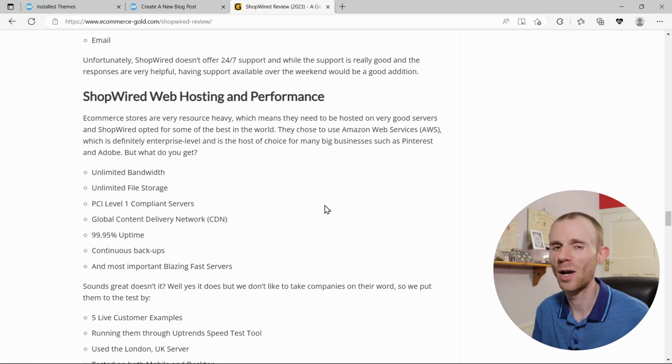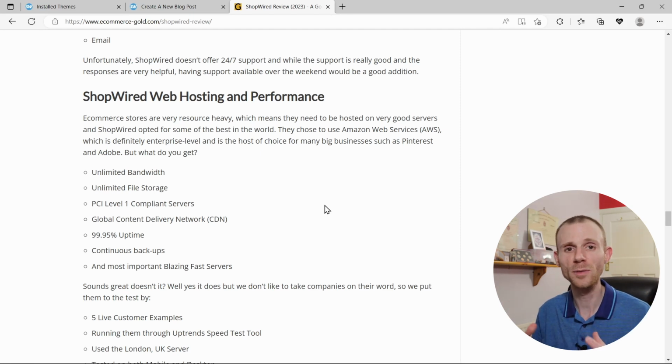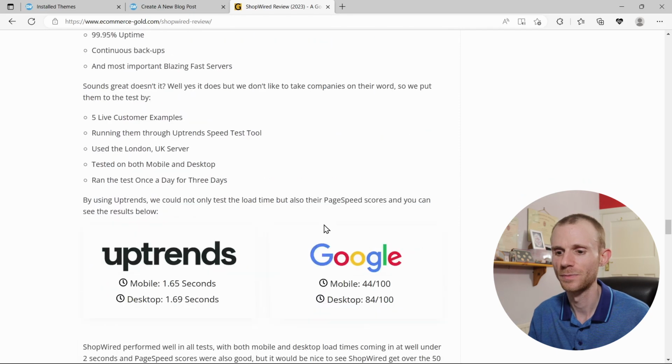Now, this all sounds great on paper, but what does it actually mean in the real world? Well, we at eCommerce Gold like to put these platforms to the test. So we took 5 customer example sites, ran them through Uptrend's speed tool using their London, UK server once a day for 3 days to see how well their sites performed. So let's take a look.